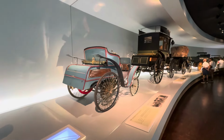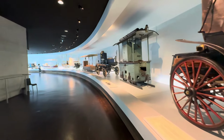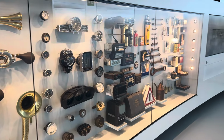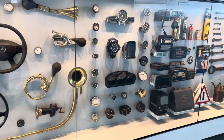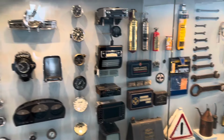It's weird how you walk down here and there's all sorts of different shapes and sizes of transport. And then eventually, everywhere around the world just settled on this one familiar shape, designed a little bit differently, but the same concept. I find that really interesting because it could have gone in many different directions. And just like the Schumacher Museum we did the other day, you've got these little windows with steering wheels through the decades and gauges and spanners and stuff like that. It's just really nice to see.